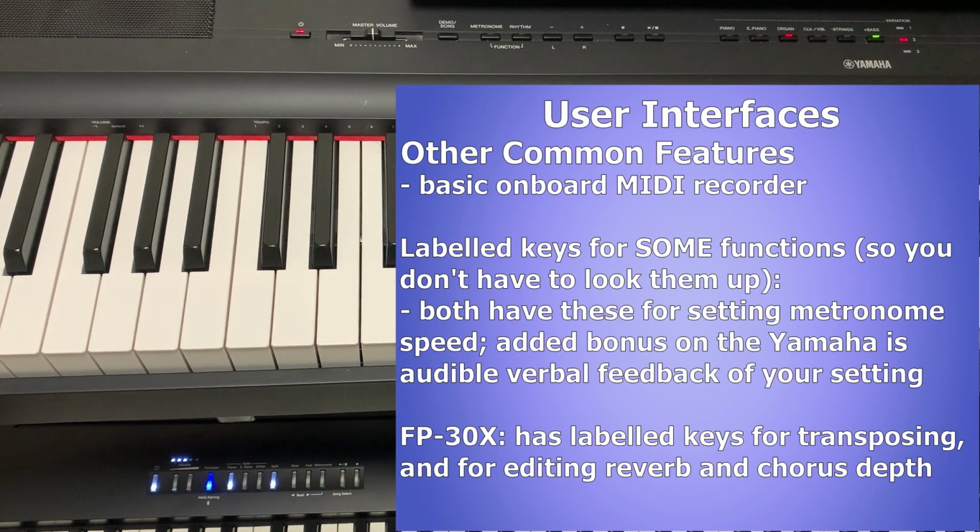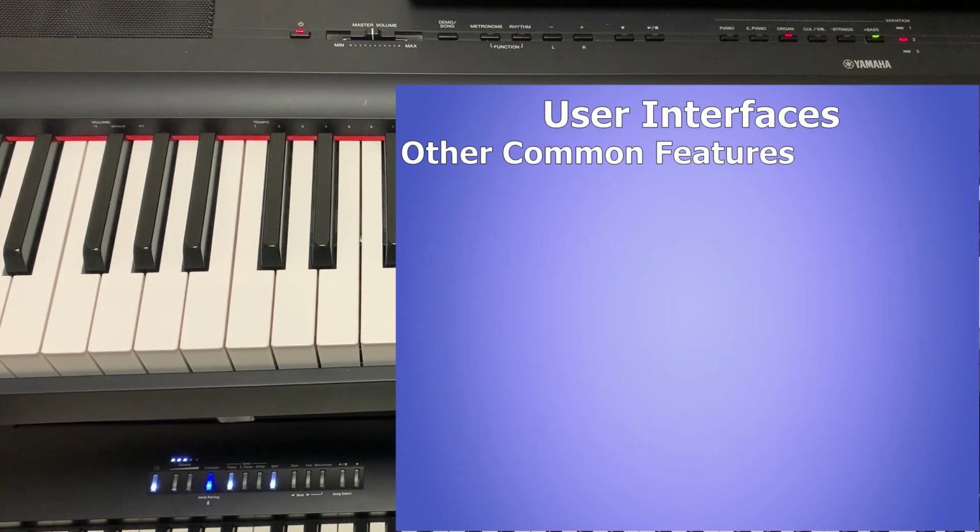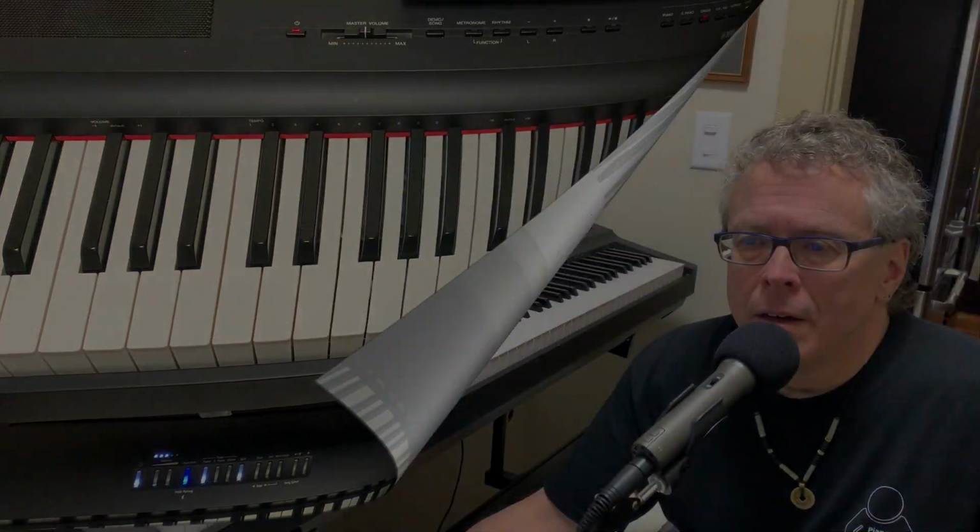And on the FP-30X, you have labeled keys for transposing the keyboard and editing the reverb depth. Those are both actually pretty handy to have. And those are the only examples, albeit minor ones, where the FP-30X's user experience doesn't get completely annihilated by the P-125's. For any less seldom used settings, both pianos are going to require that you look up key combinations in the manual. So it's pretty clear who wins the user interface battle.